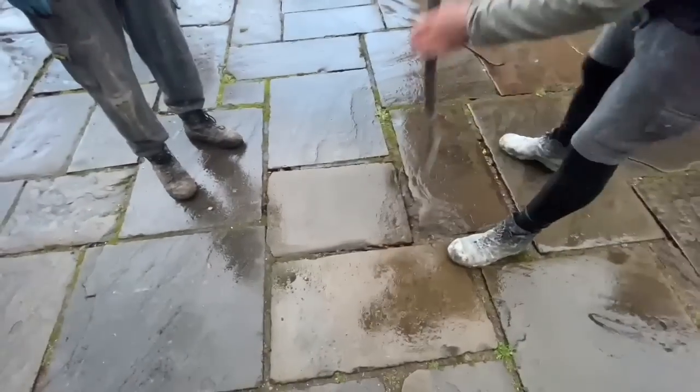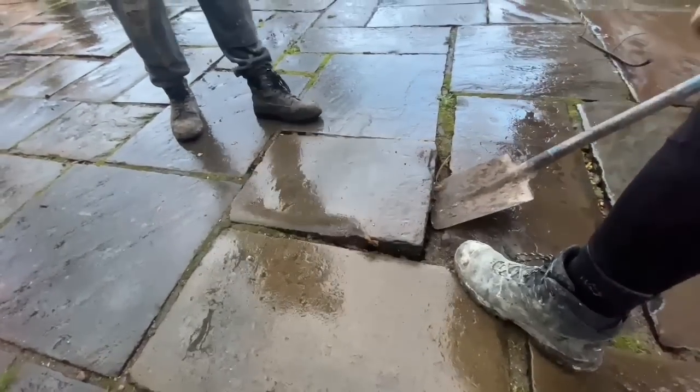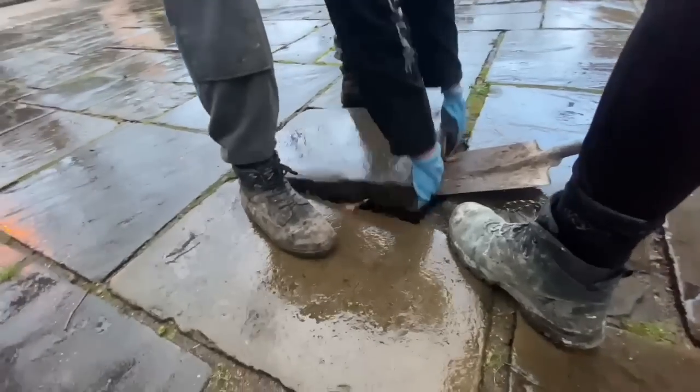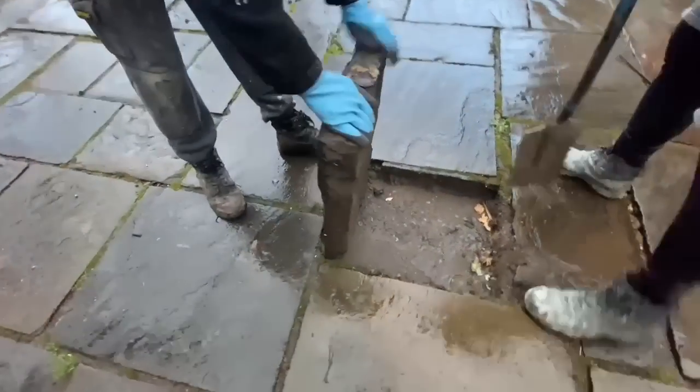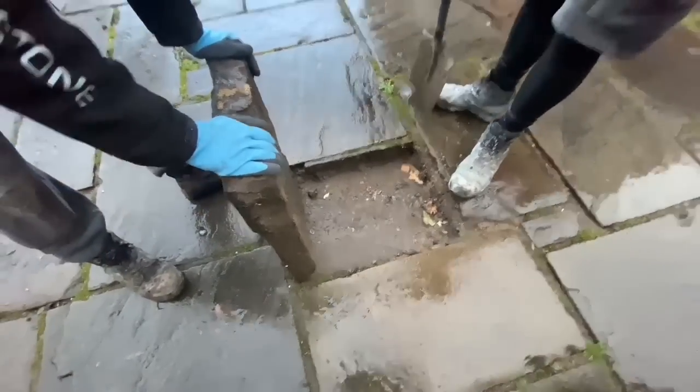Right, let's lift the first one up and see what it's like. That's not too bad. 100 mil. Hopefully it hasn't stuck to the bases though.